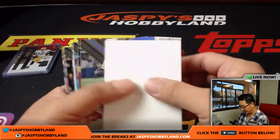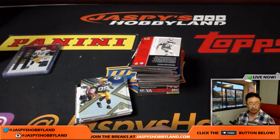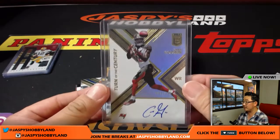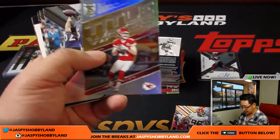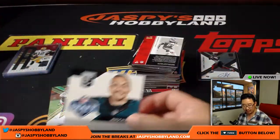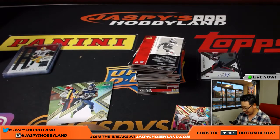Are we going to be able to finish that off? There's Chris Godwin, 007 out of 149. 007? Buccaneers, Kyle, who got the Buccaneers in a spot random. Spot random mojo. Pen Pals autograph coming up. Jordan Reed to 149. Tidal Waves. And it's Mac Hollins is your last autograph. That goes to the Fly Eagles Fly. Joe Kroll with the Eagles. There you go, Joe.